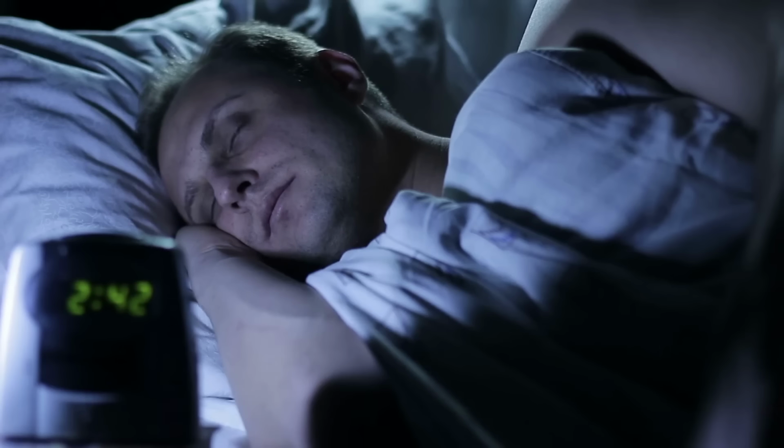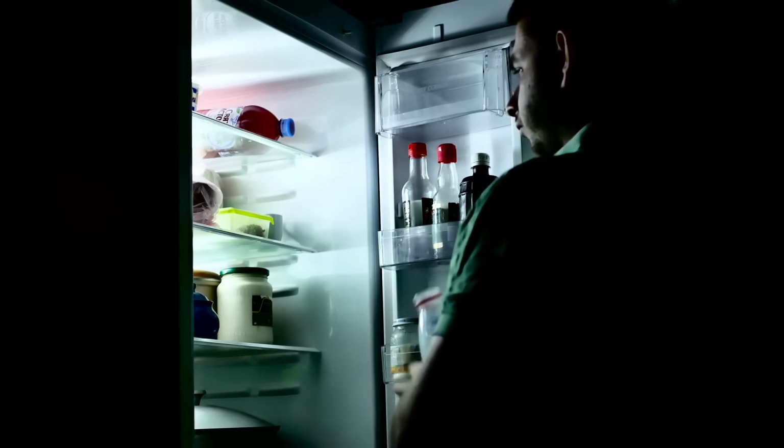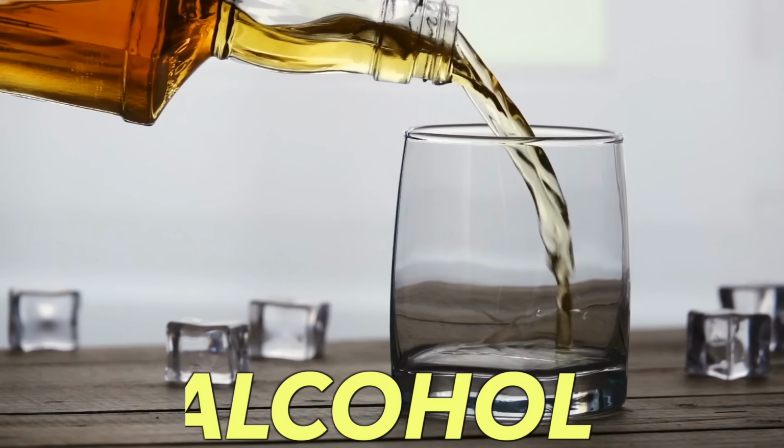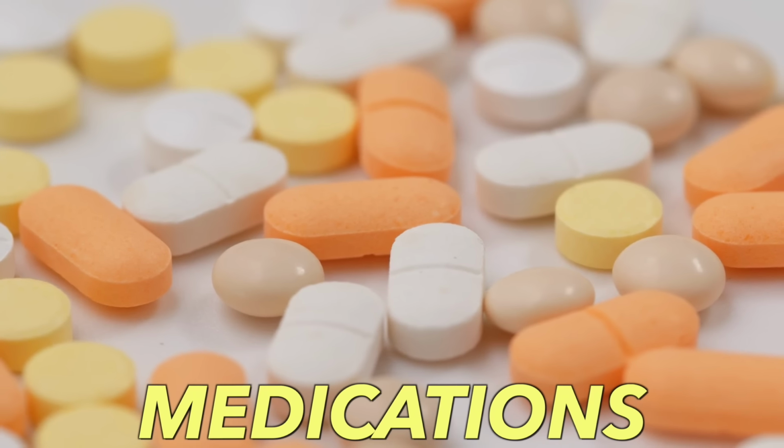But also lack of sleep will raise your cortisol. Think about this. When you don't sleep, you're hungry. Your appetite goes up. But boy, when you get a good night's rest, oh my gosh, you're not hungry as much. Cravings go away. You're doing great. And then you have something like surgery and trauma and being in pain can also increase cortisol. Not to mention alcohol and even certain medications. All right, so those are the triggers.